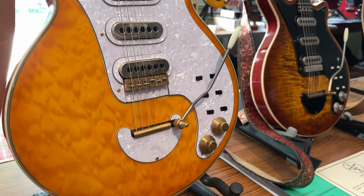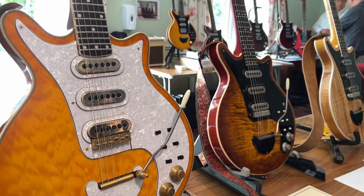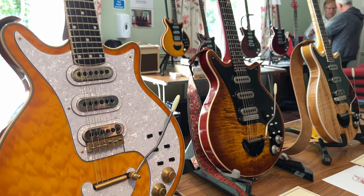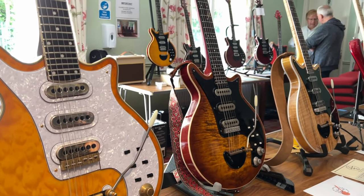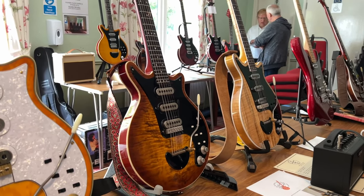That brings me to the highlight of the event for many of us. To celebrate 20 years of working with Brian May, Andrew Guyton brought three guitars never seen or rarely seen in public: the Spade, the 12-6 doubleneck, and the scalloped fretboard guitars.